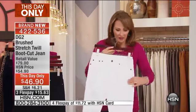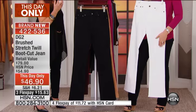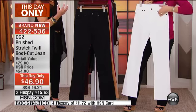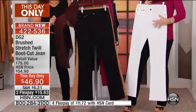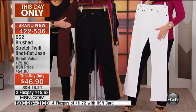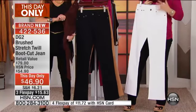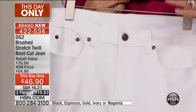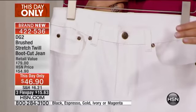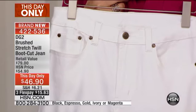You know why? Because that brushed surface allows you to wear it with a sweater knit come fall. It becomes appropriate looking, like black cashmere with this or other colors to play with it. The white is incredible. I think you can even see on the screen there is a difference in this fabric, this gorgeous, stretchy, beautiful twill. These look like, honestly, $300 jeans. They are absolutely gorgeous. $46.90, 3 flexible payments.